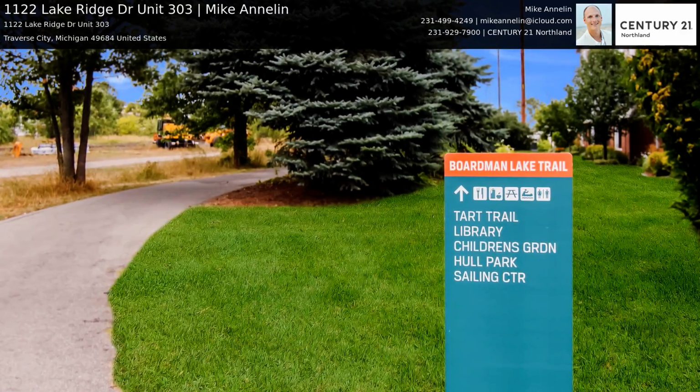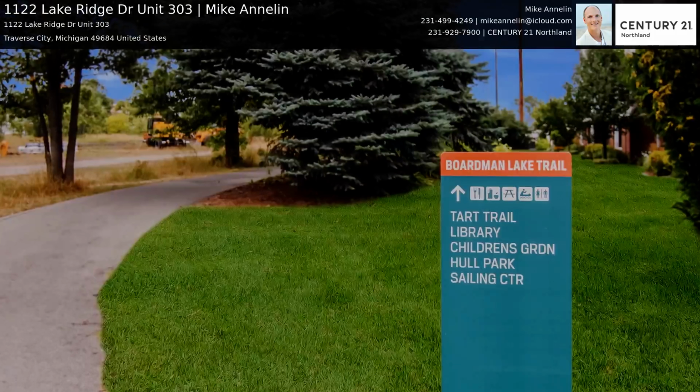The roomy living area is very comfortable and also highlights views of Boardman Lake.